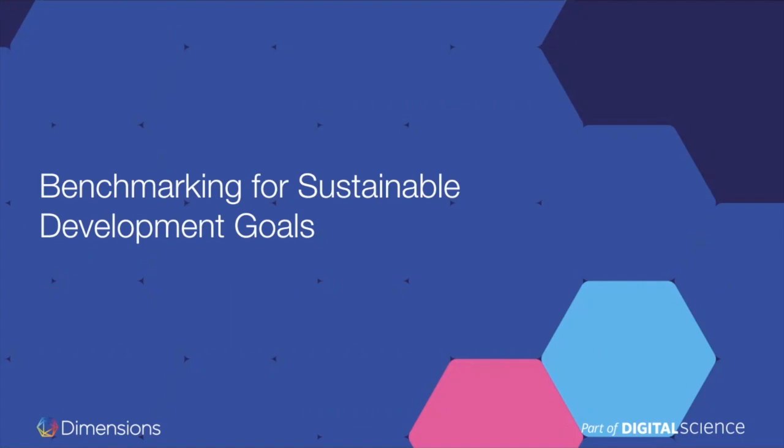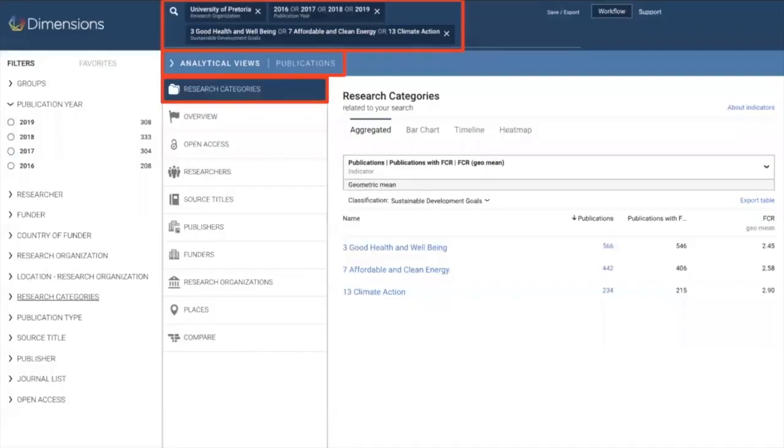In the next section, we will see how we can benchmark SDG output at the national level or with other peer institutions. First, I would like to benchmark my institution's SDG publications at the national level and with other South African organizations to understand their impact in my region. For that, I will limit my time period to recent SDG publications between 2016 and 2019, and I will analyze the volume and impact in the corresponding field using the field citation ratio indicator.